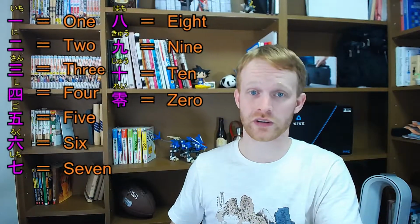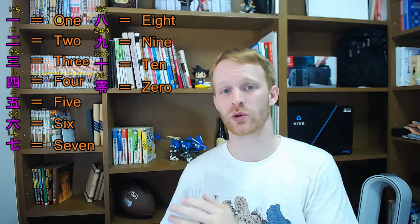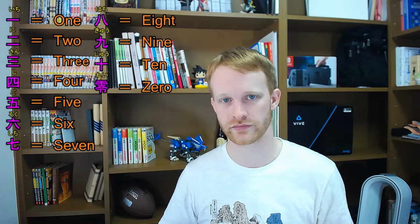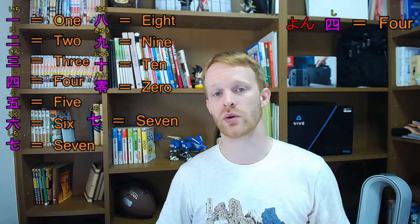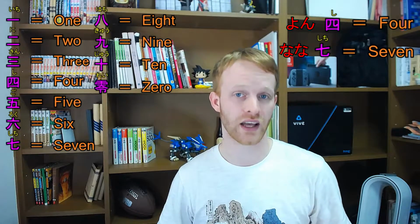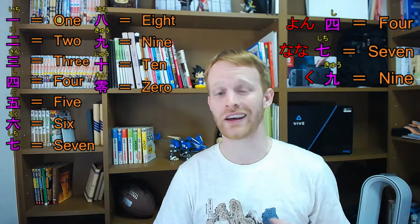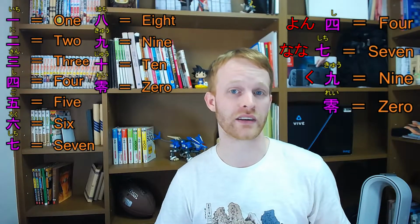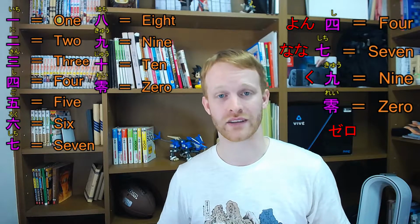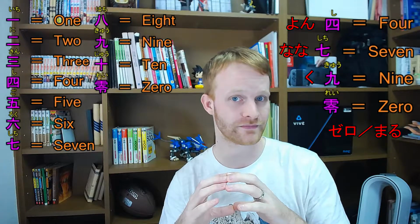Some of these have different pronunciations depending on when and where they're used. There are simple examples of this, and then more complicated. Let's start simple. 4, or shi, is also read as yon. 7, or shichi, is also read as nana. 9, or kyu, is also read as ku. And finally, 0, or rei, is also, and more commonly read the Western way, zero. But it's also read as maru, which just means circle. Get it?